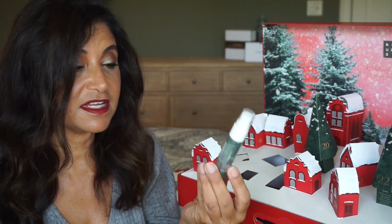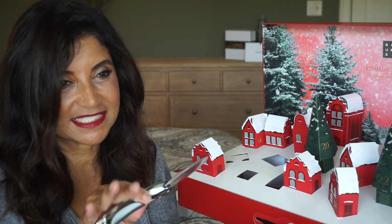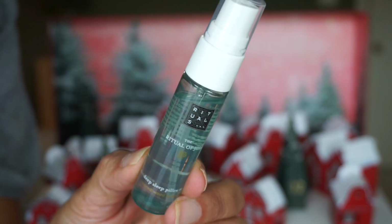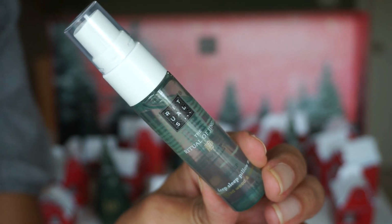All right, looks like we have another mist, and it's the Rituals of Jing, my favorite scent here that's kind of similar to the Rituals of Tao. And we have the Deep Sleep Pillow Mist. Okay. A Christmas Dream Catcher. Enhance the quality of your beauty sleep with the Ritual of Jing Pillow Mist.